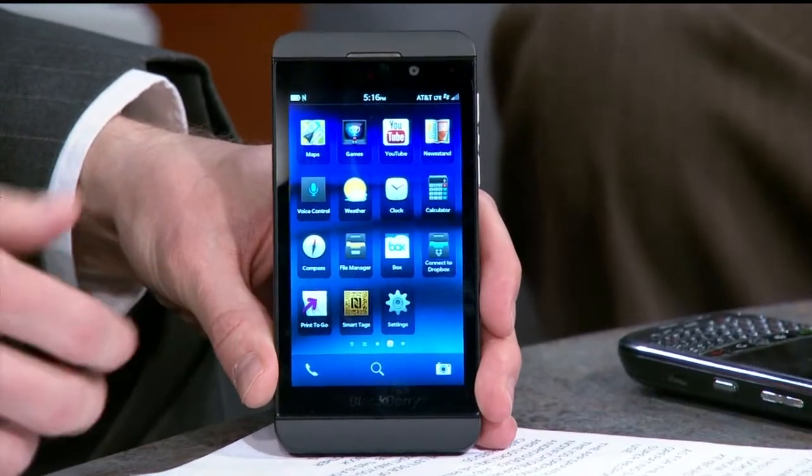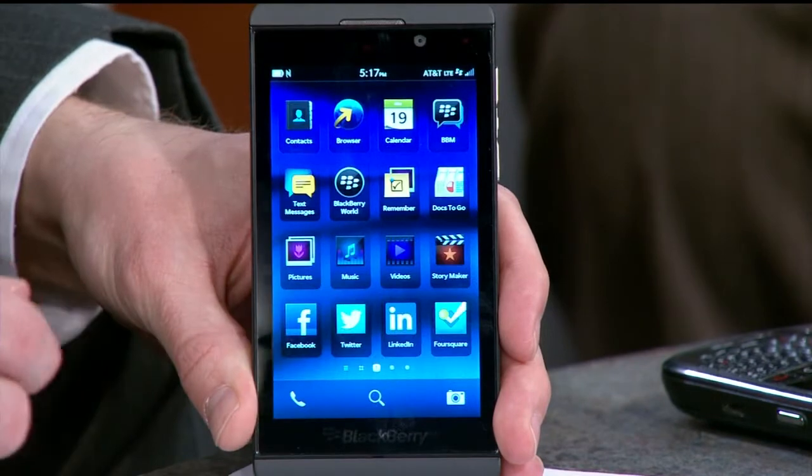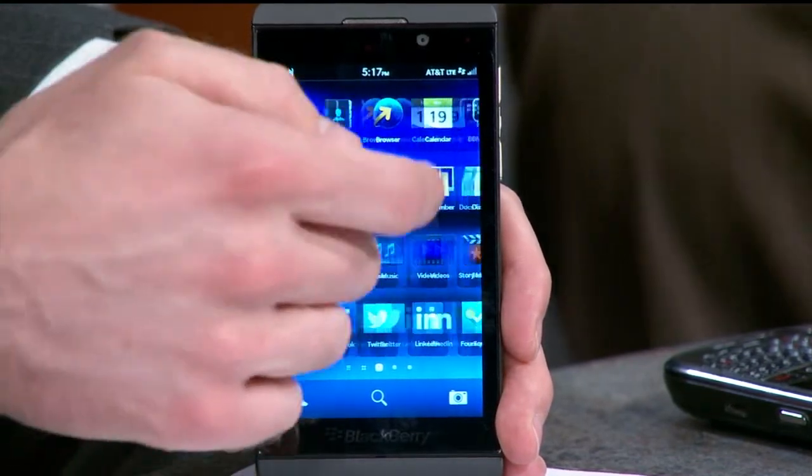Then people obviously wanted apps and apps and more apps, and business folks started to go to iPhones and Android devices. So really what you've seen here is them meld the best of both worlds: the security of the old BlackBerry operating system with the multimedia features of the new BlackBerry operating system. Camera here, this one's got an 8-megapixel digital camera.